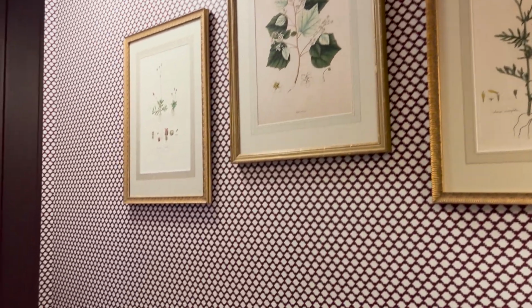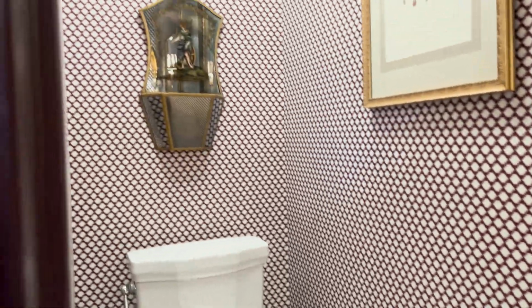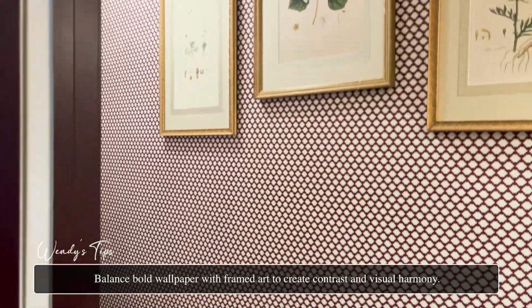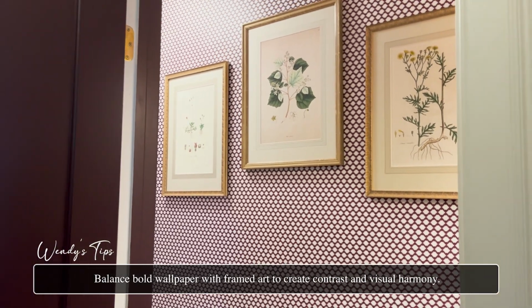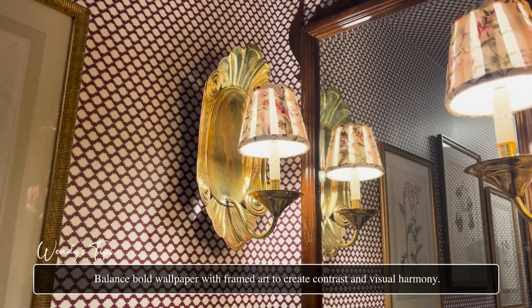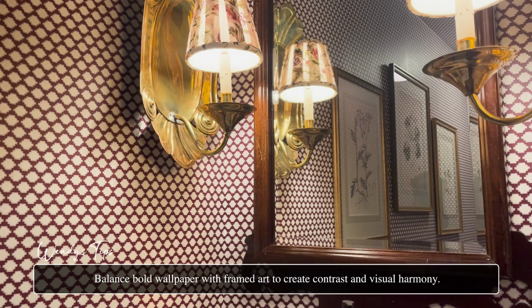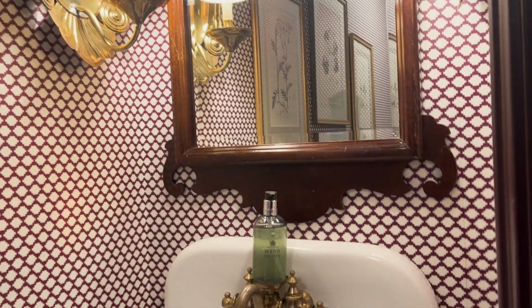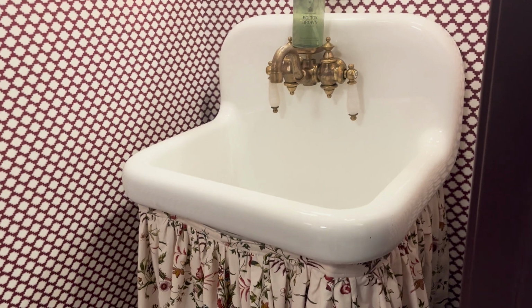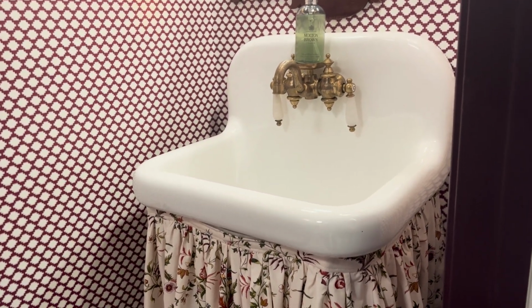We used this geometric paper and painted the base the same color. And then to break up the geometric, we put these floral prints on it. So we created this great little sink moment in this powder room where we used this ceramic sink from Watermark with this beautiful little faucet that has these gorgeous marble handles on them.